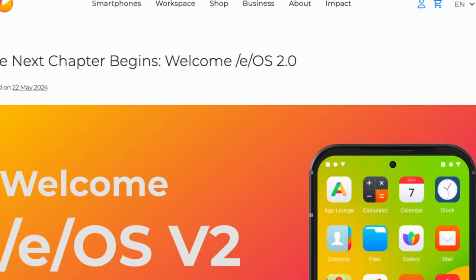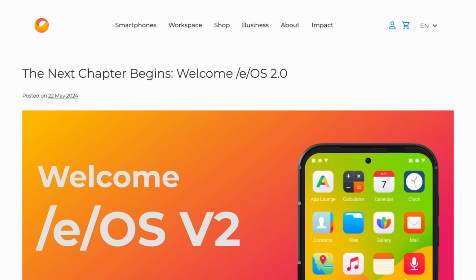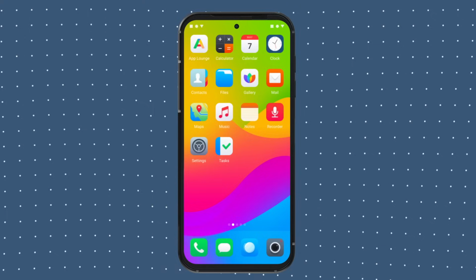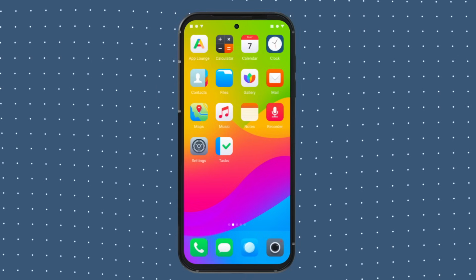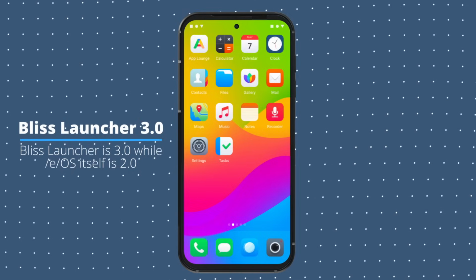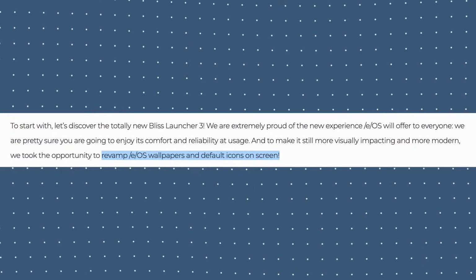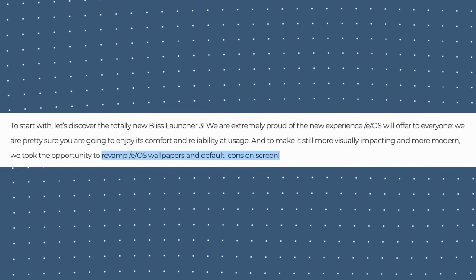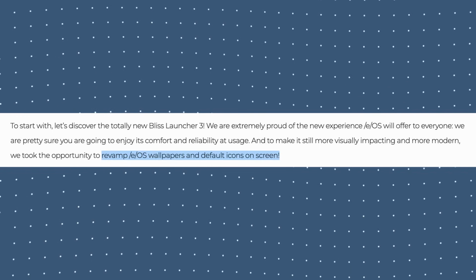The latest update to the privacy-focused mobile operating system /e/OS is out with /e/OS 2.0. And while this release doesn't come with a name that is easier to say, it does boast several new features and improvements. In fact, they completely revamped the user experience. They have basically a whole new intuitive interface and sleek design for the Bliss launcher with 3.0, making navigating your phone a much better experience. And to complement that, they also have a new set of wallpapers and icons for the /e/OS 2.0 version.